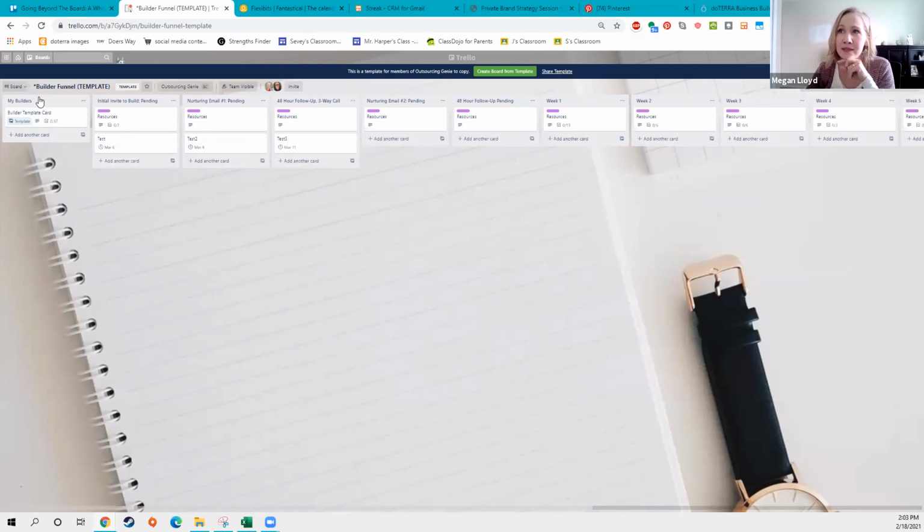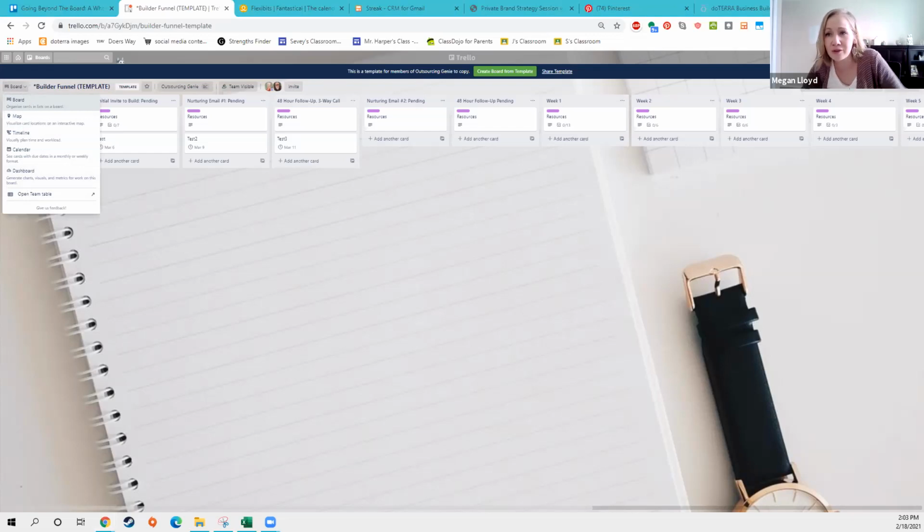And so what that means is if you do have the business class or up, if you're paying for Trello, when you are in any board, you'll see this new little feature over here on the side of the name of your board. And if you drop down, you can change the view of that board. If you aren't paying for Trello, that's totally fine because you can totally use all of these without the paid versions. But if you want to pay for it and get some of these extra features, there are some really cool things that it does.